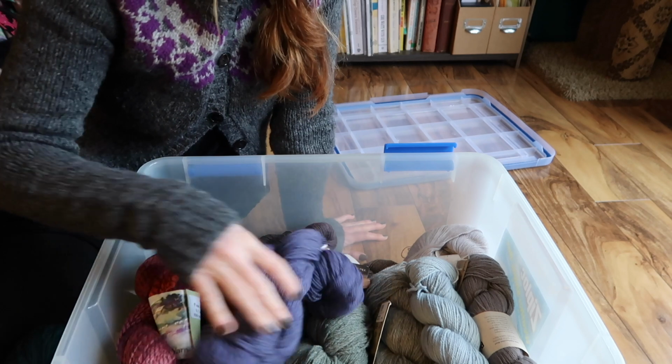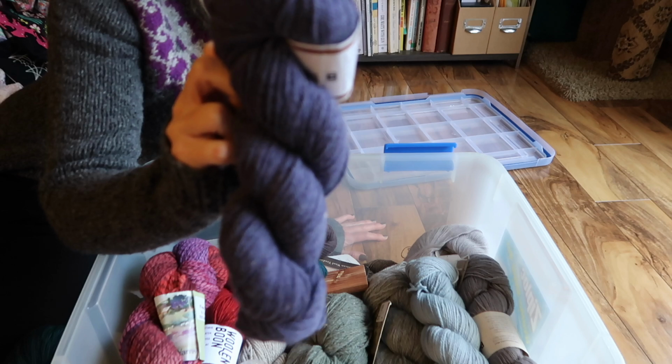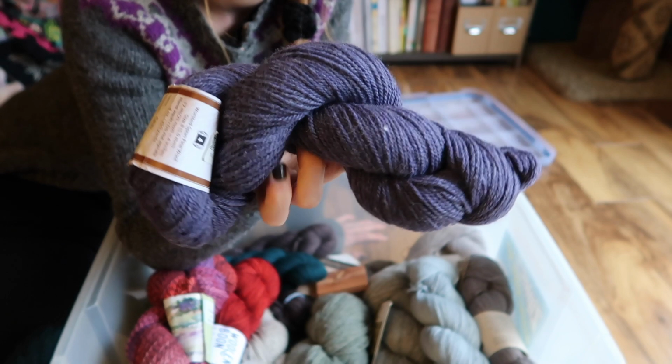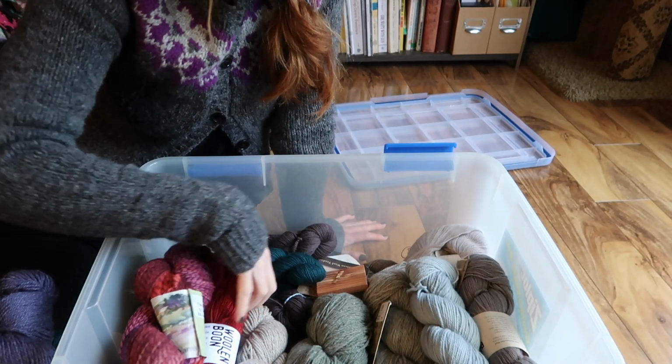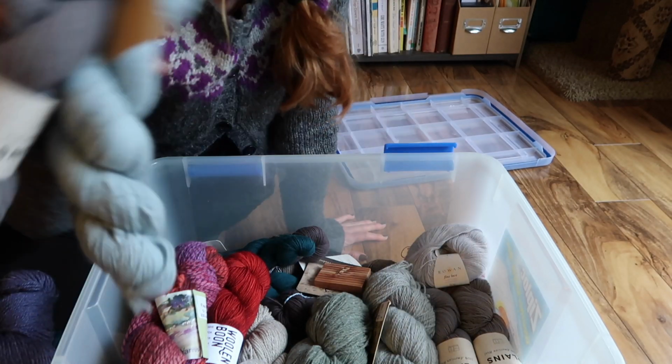I've got stuff like this. This is some shepherd's wool, Stonehenge fiber mill, and it's 1 skein left over from a sweater project that I made a long time ago. And so I just have lots of single skeins that kind of fall into that boat where it's just 1 skein left over.